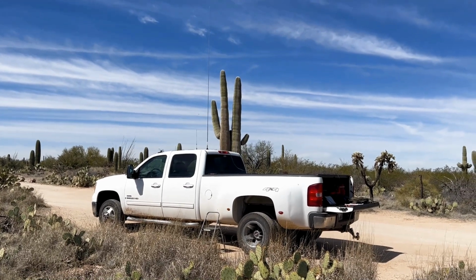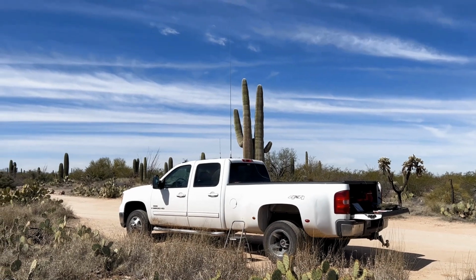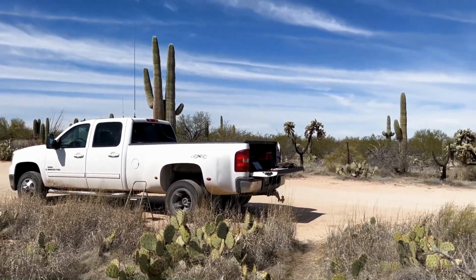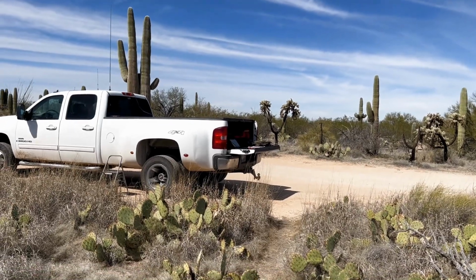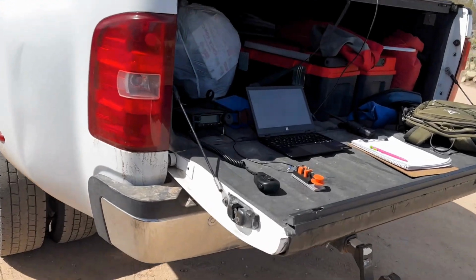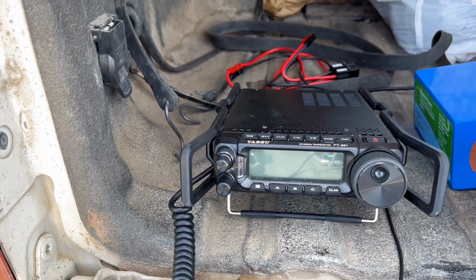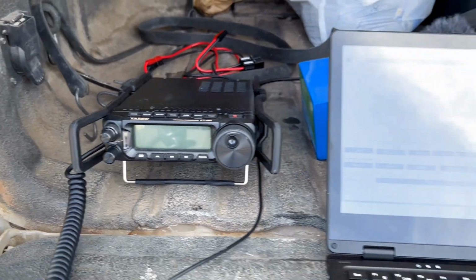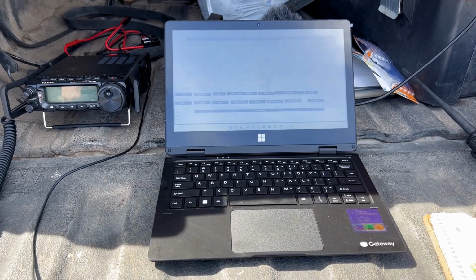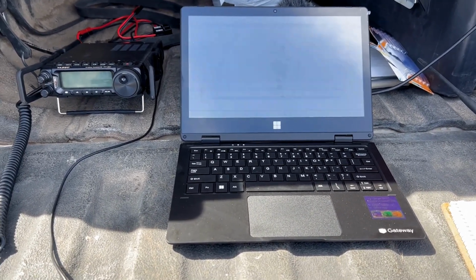All right, folks, here's the setup at Saguaro National Park. Gonna go with a rooftop antenna. And we're gonna go with a tailgate operation. Got the 891 hooked up, ready to go. Got the new 12-volt gateway laptop. This little guy is like a 10-inch screen or something like that. I'm gonna give him a shot.